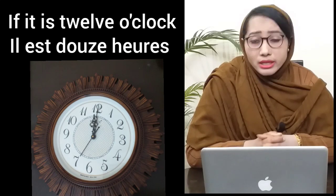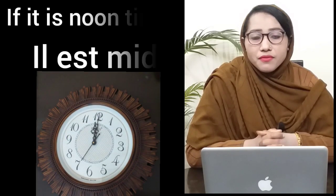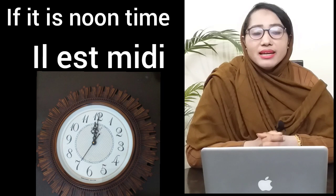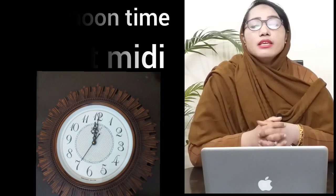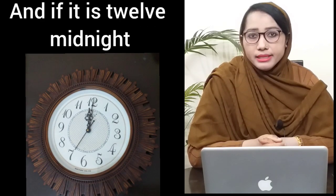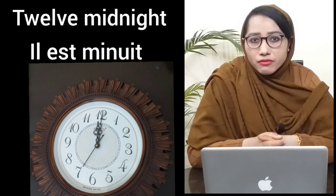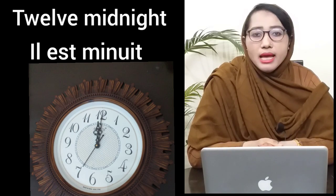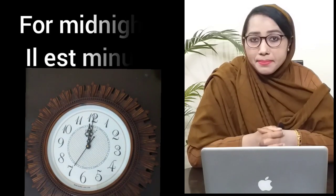You can say il est 12 heures, but you can say also il est midi, if it is noon time. And if it is 12 midnight, then you say il est minuit. Remember the difference between 12 noon and midnight. For noon time, you will say il est midi. And for midnight, you will say il est minuit.